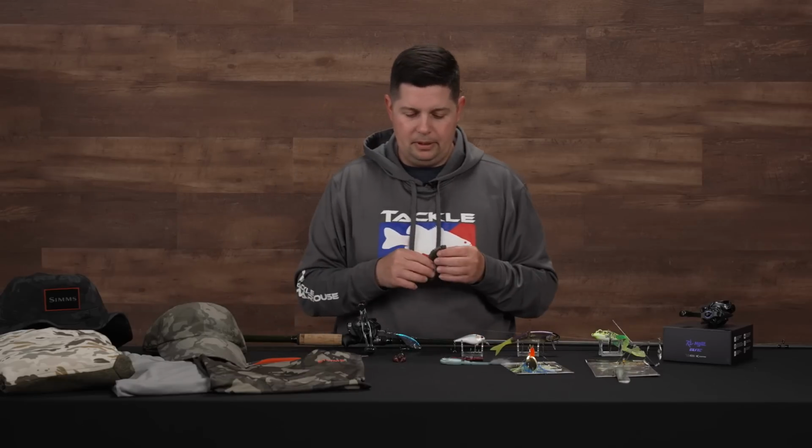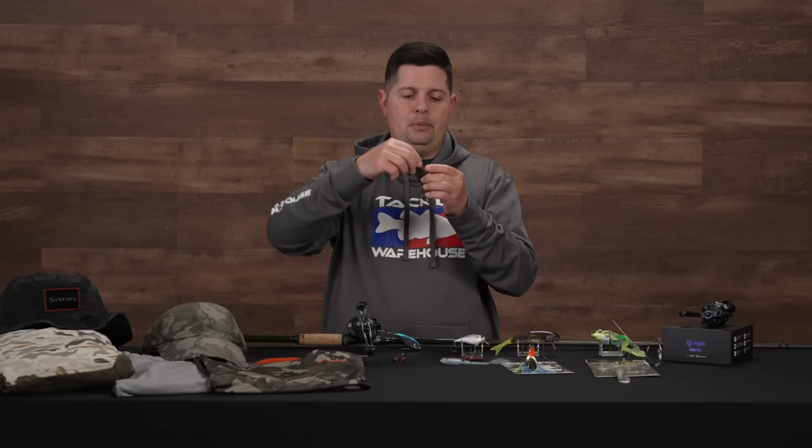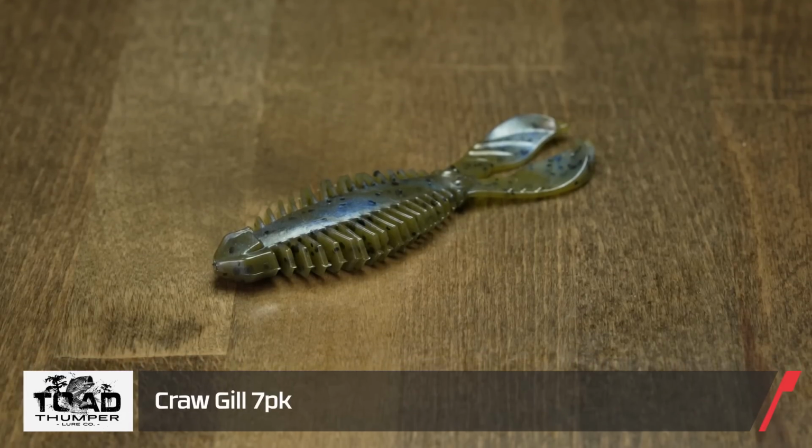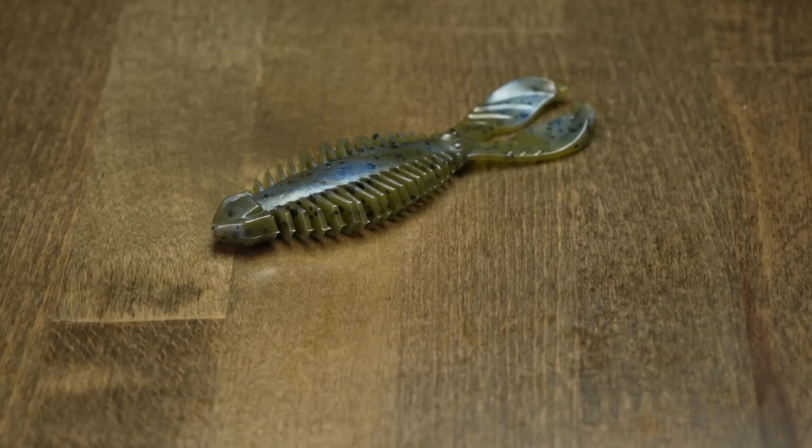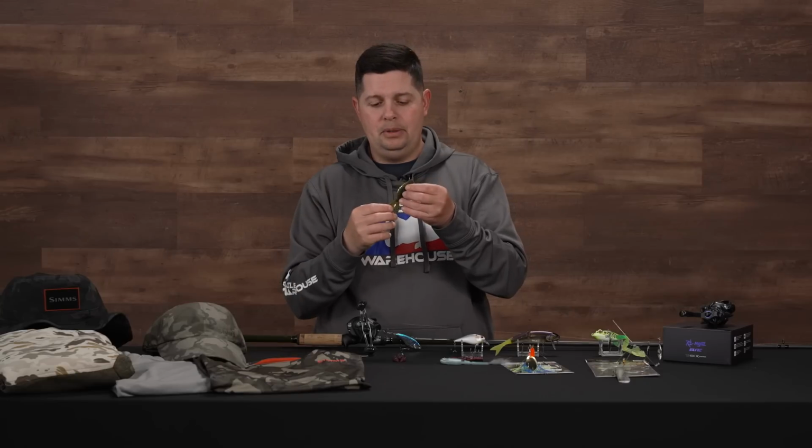All right, from Toad Thumper, we got a few different baits here. The first one here is their Craw gill. So, you know, really versatile creature bait, flip it, pitch it, put it on the back of a jig, ton of different stuff you can do with this bait.